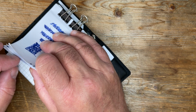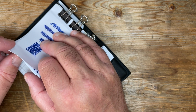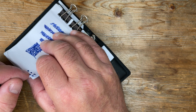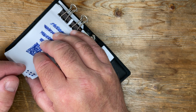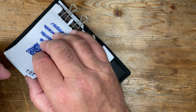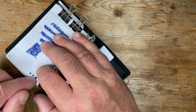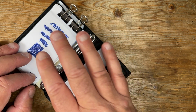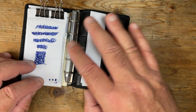Even though they're out of chronological order in terms of the sense of urgency required, having some dots here gives me an indication of the urgency of the task without actually having to read and reread the task. Having that system here works very, very well indeed. I like this. I really find this very, very easy to do.